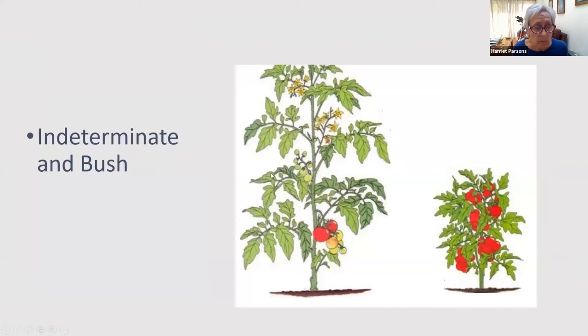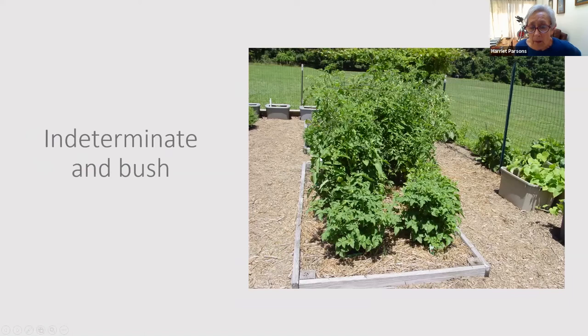Here's an example of what they look like. Just compare the two, the indeterminate with the determinate. Okay, see that heavy production coming on. But once that's done, it's done. In the garden, this is our historic learning garden here. The big indeterminates in the back and the bush type in front.